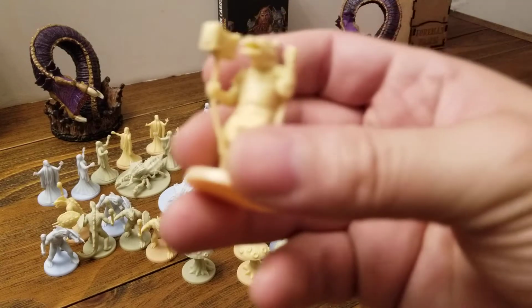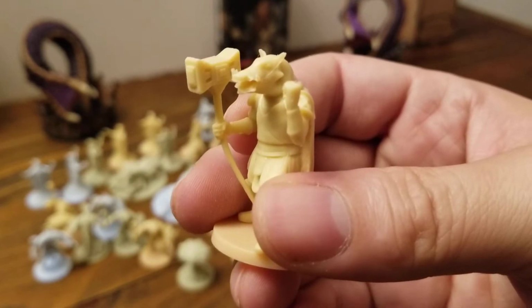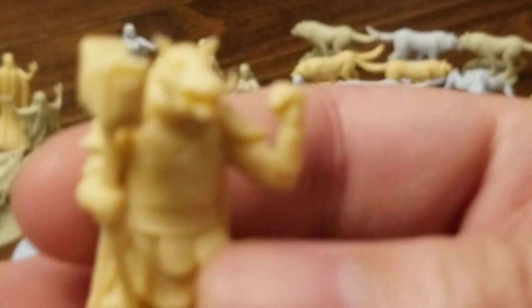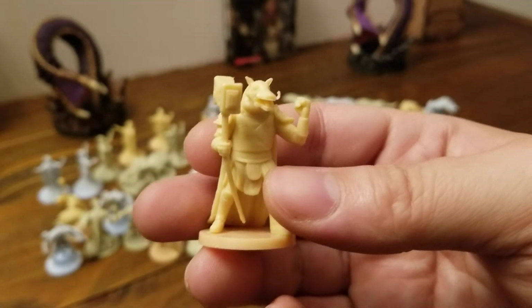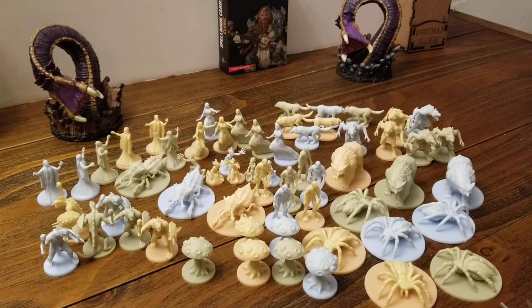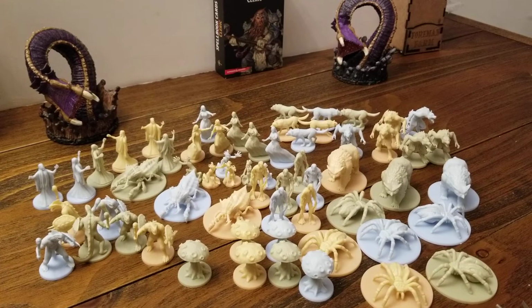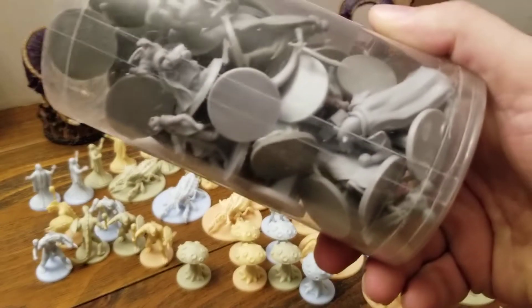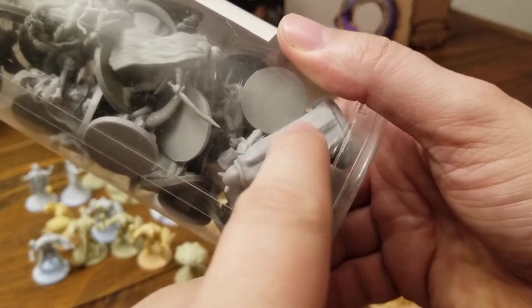The first is one we've already seen before. This is our Werewolves, which I thought was a really cool sculpt from their other pack. Which I can show you. I have it right here, pretty sure. Yep, here it is. So this is set 2 of the gaming minis from Path Miniatures, and the warthog is right there. You can see it right there.